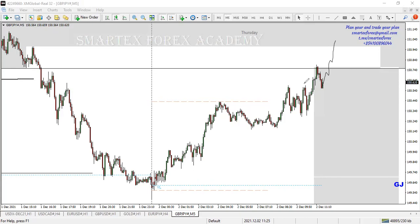Remember, there is what we call revenge trading. You may be taken out and immediately sell because the price is still in the point of interest. So if you sell instantly again because you're being taken out, then you sell here. What if again you're being taken out? So what you did here is a mistake. That is revenge trading.